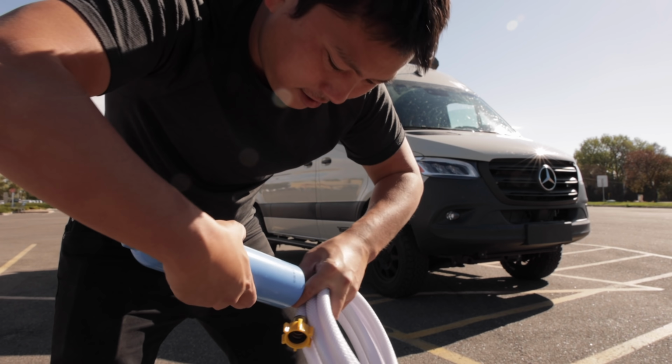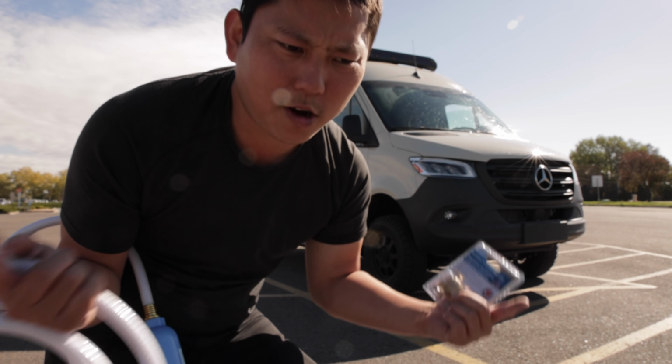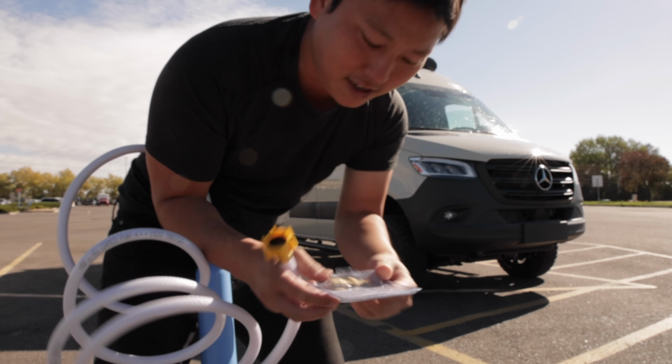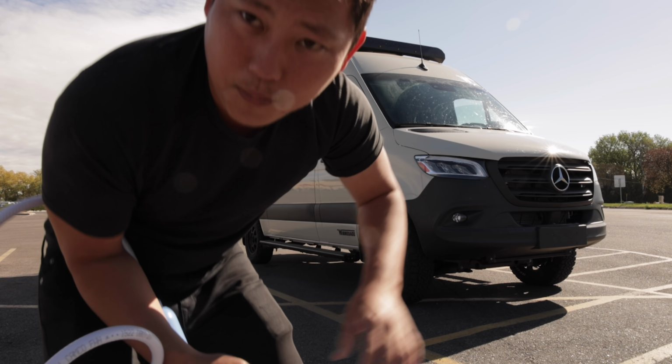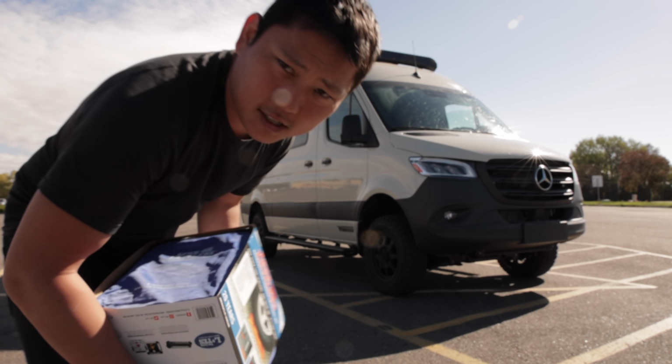You want to pass that water through one of these filters. And I guess some freshwater hookups have more water pressure than others. So this is a regulator to make sure that if there's a crazy amount of water pressure in the water system, then this brings it down so the pipes in the van don't explode. And we're just about out of water now, so we got to go find a source of water.